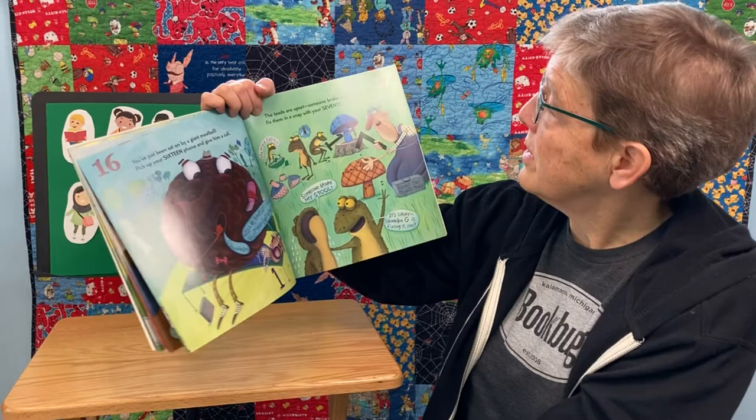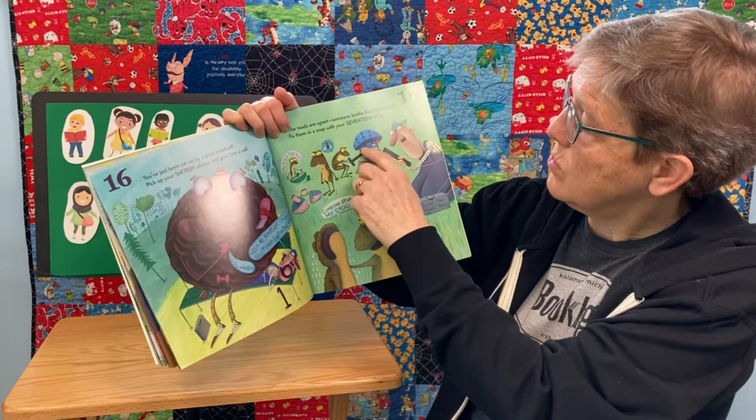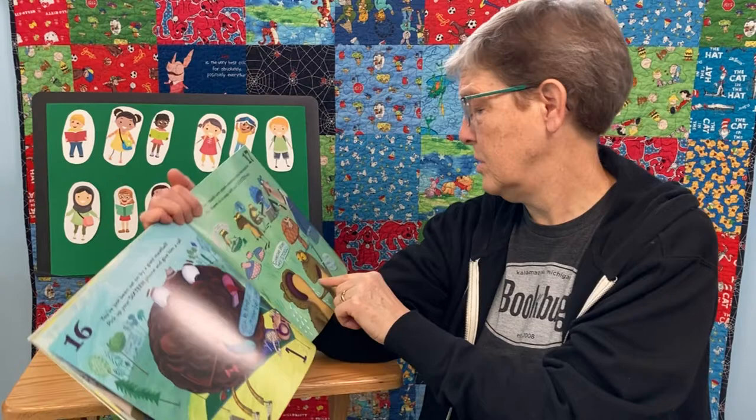Seventeen. The toads are upset. Someone broke their toadstools. Fix them in a snap with your 17 tools. This guy's using the 1, and this guy's using the 7 to fix the toadstools. Someone broke my stool. It's okay. Grandpa G is fixing it. See?